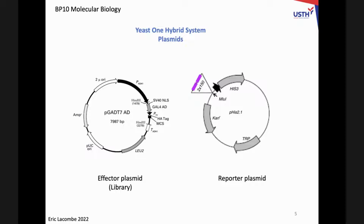So we have two different plasmids. Just to show you, there are plenty of different plasmids that have exactly the same function. Most of them are commercial. Anyway, just to show you how it is, we've got the effector plasmid and the reporter plasmid. We're going to start with the reporter plasmid, the one on the right. Do you understand the map? What do we have in this plasmid? This one is more precise.